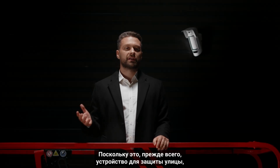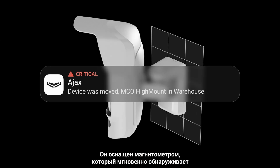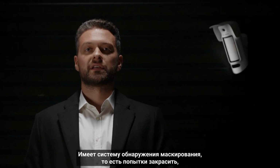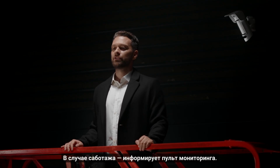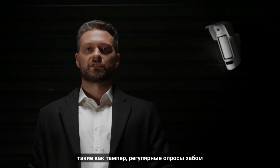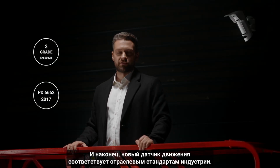Since it's primarily an outdoor security device, the detector has reinforced sabotage protection. It is equipped with the magnetometer that instantly detects changes in the position of the device. It has an anti-masking system that detects attempts to paint over or cover the lens or place an obstacle in front of it. In case of sabotage, the detector notifies the monitoring station. There are also all the classic protective measures, such as tamper alarm, regular polling by the hub, and data encryption. Finally, the new motion detector meets industry standards.